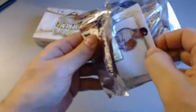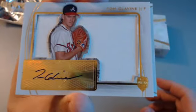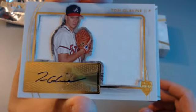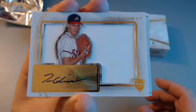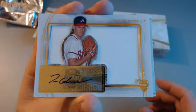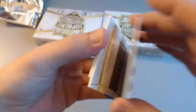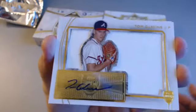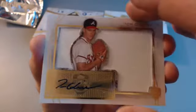And we'll start off up top, and it's a good one. It's a Glavine auto. Auto jumbo patch. Oh, sweet hit. Nice hit for Atlanta. Tom Glavine. Jumbo auto patch. What is this going to be numbered to? 37 of 40. Nice hit. Nice jumbo patch. That is a sweet patch. It's the size of the card. Nice autograph. That's a boom. Boom, boom. Tomahawk. Yes, sir.